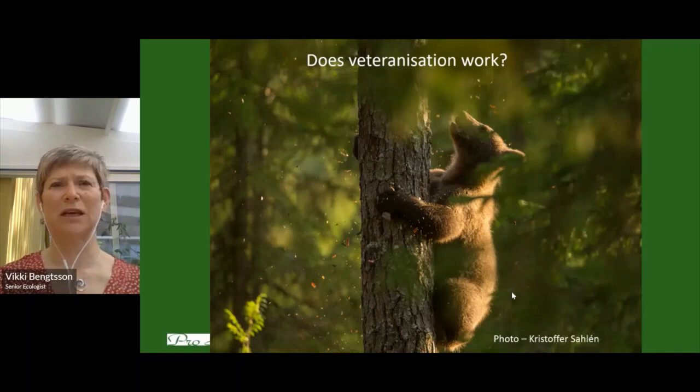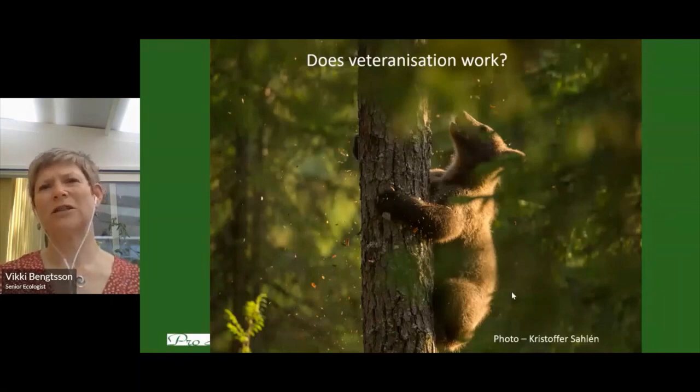And I happened to take a group of Swedish nature conservationists to Hatfield Forest, and we got talking in the pub, as you do after having been out all day, about veteranization, about monitoring it, about understanding whether or not this is actually a valuable tool to add to our nature conservation toolbox. And the more I started to look into the research, the limited amount of research there was out there about this.